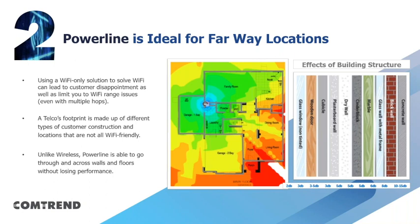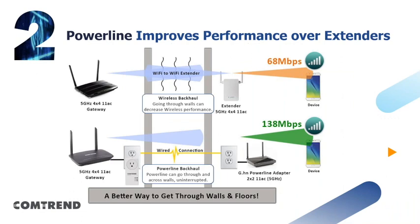This next slide really shows that. The top is solving a wireless issue with wireless, so doing it with wireless repeaters. Well, the gateway here, the wireless signal has to travel through one wall, a certain distance, through another wall to a wireless repeater and to that end client device, which in this case is a phone. So huge reduction there caused in the middle, going between those two walls and that distance.